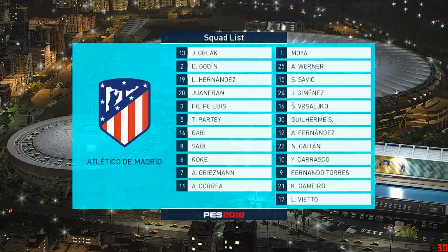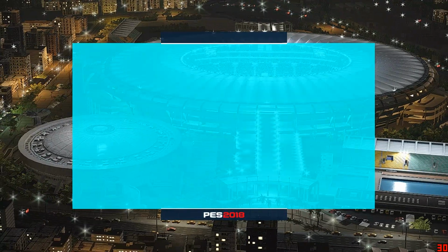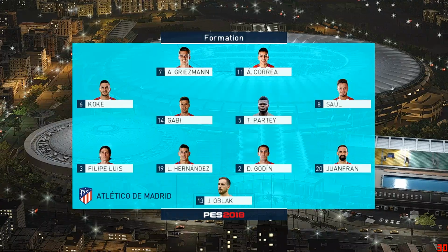Atletico Madrid shape up in a 4-4-2. Well, it's a setup that places greater emphasis on the supply route coming from out wide.